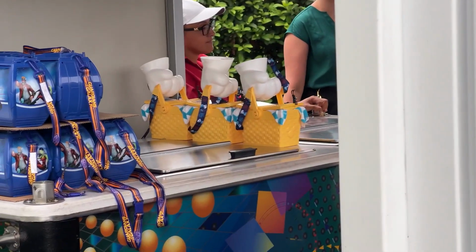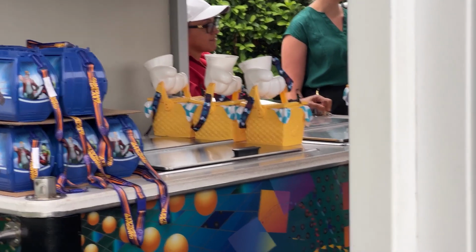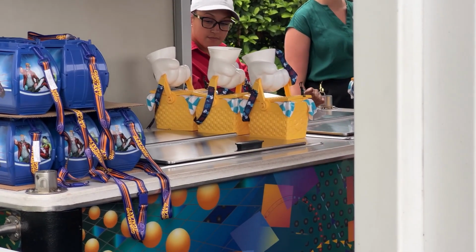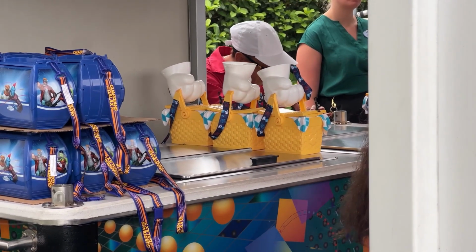So there's the popcorn bucket for the Food and Wine Festival. Really cute. It's like Mickey's hand holding a picnic basket. And you can get it filled with popcorn or not. So that's kind of neat.